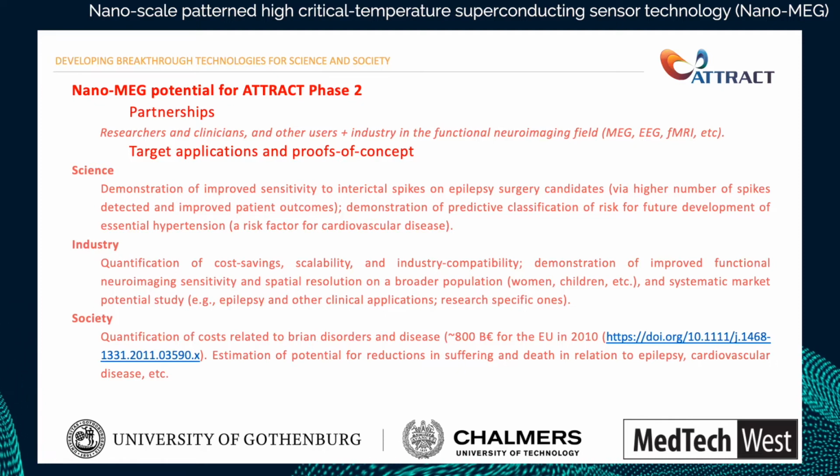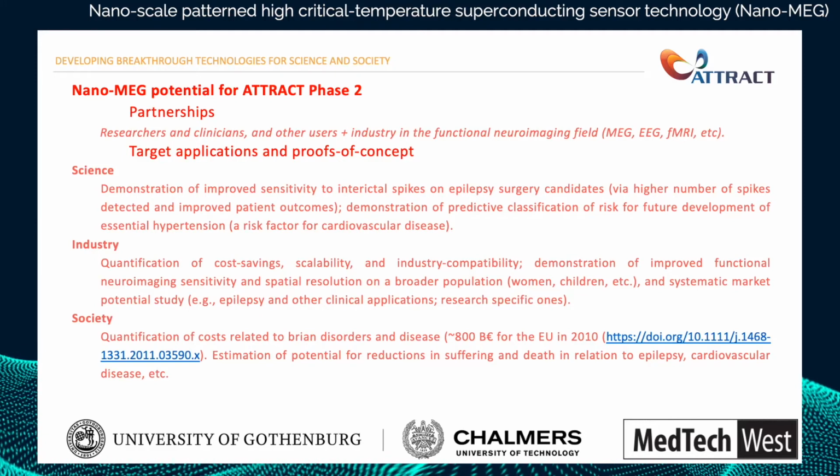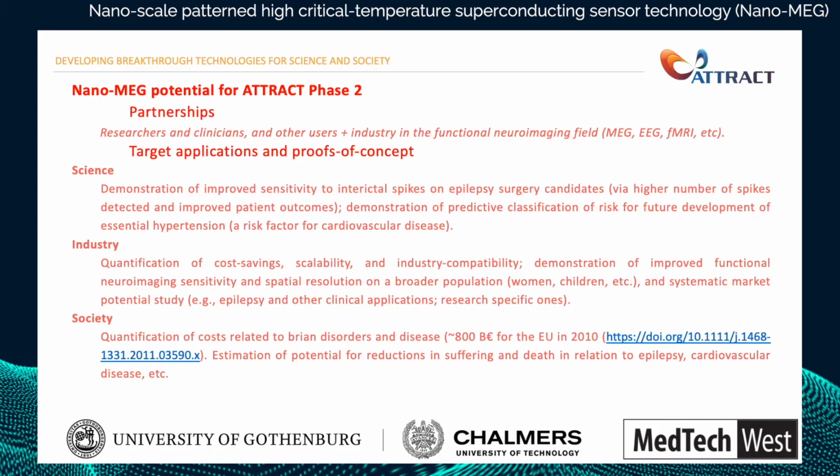It furthermore significantly expands the market for MEG in general because of the flexibility in our sensor array. That means all subjects and patient groups can benefit from improved spatial temporal resolution and sensitivity, regardless of their age, gender, or head size and shape.